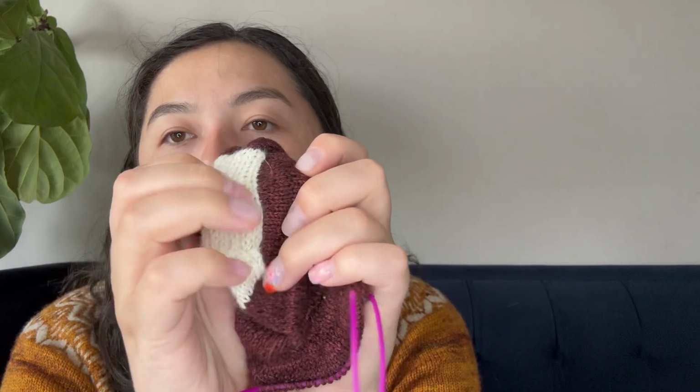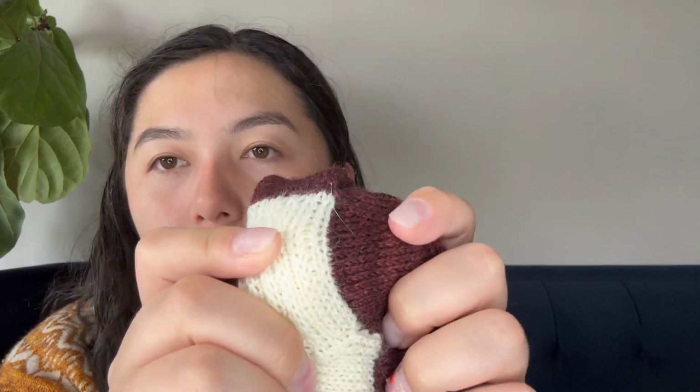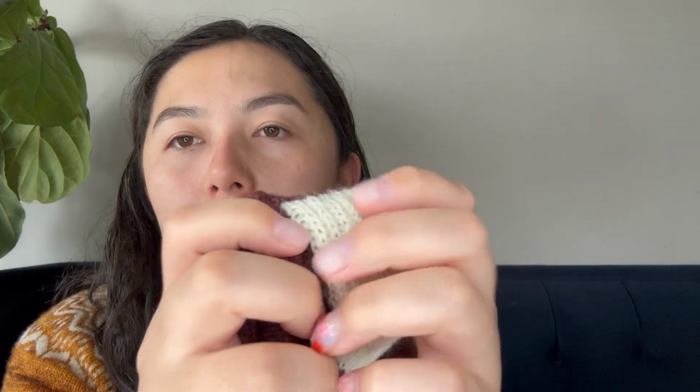We'll see. Okay, now I think you can see what I'm talking about when I say the holes. So on this side, it doesn't really look like there's holes. But on this side, when I pull it, you can see those stitches. So I'm not really sure what I'm doing that's doing that. So we'll figure it out.